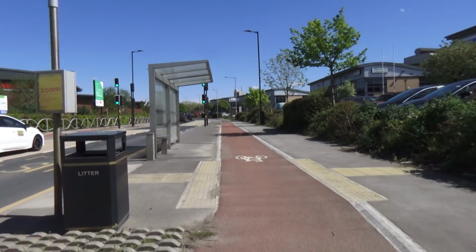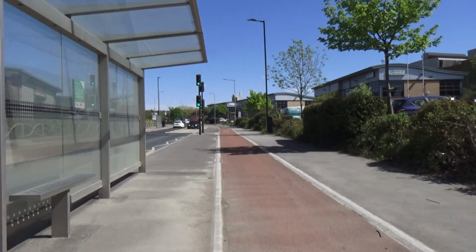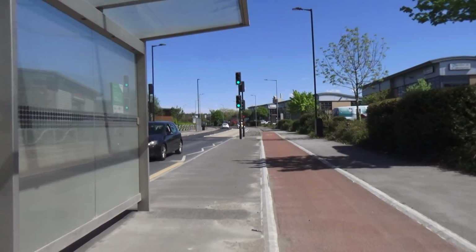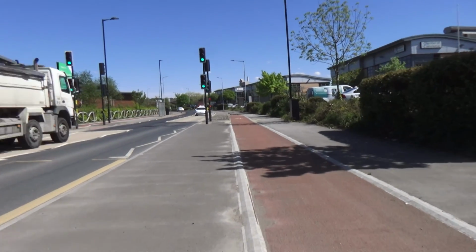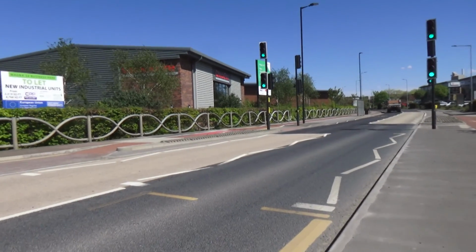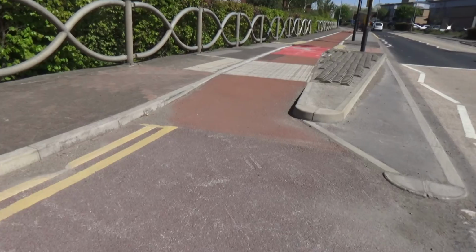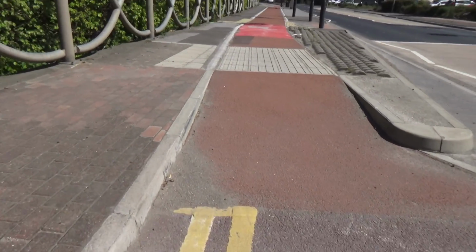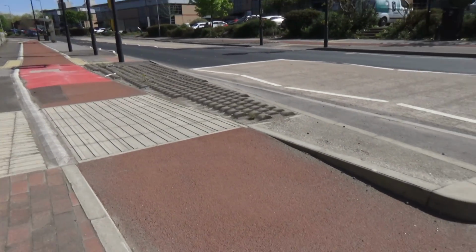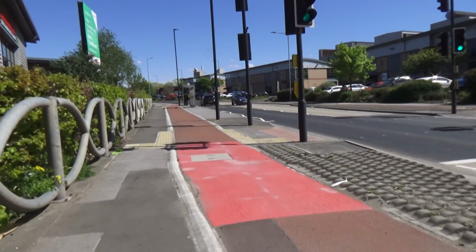Let's go on to the other side. But I think it's cost something like £9 million for cycle lanes from Rotherham town centre to Magna. So we're now on the other side of the road. I just don't see why you would raise the level up to go back down again.